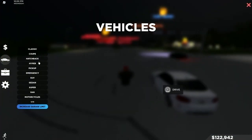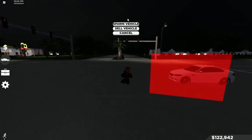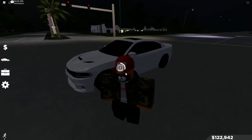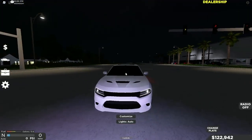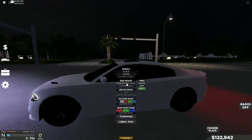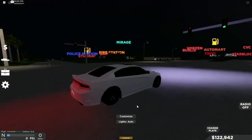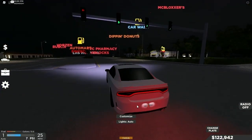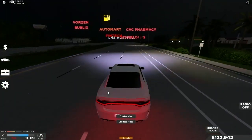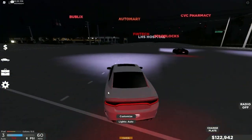Alright guys, the next car here is a sedan, and it's the 2018 Dodge Charger Hellcat. And I love this car. This is probably like my dream car in real life. And the reason why I love this car so much is because, one, it looks really sick. I love the headlights. It's just a good looking car. And two, in Southwest Florida, this thing drifts insane. As you can see, the speed is exactly what we're looking for, and it just drifts so nicely.